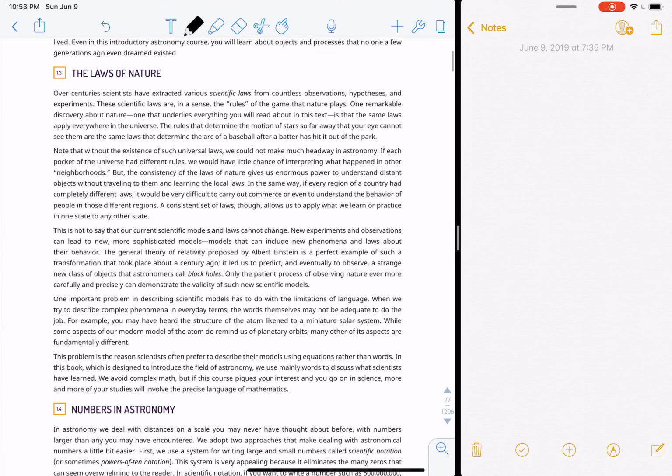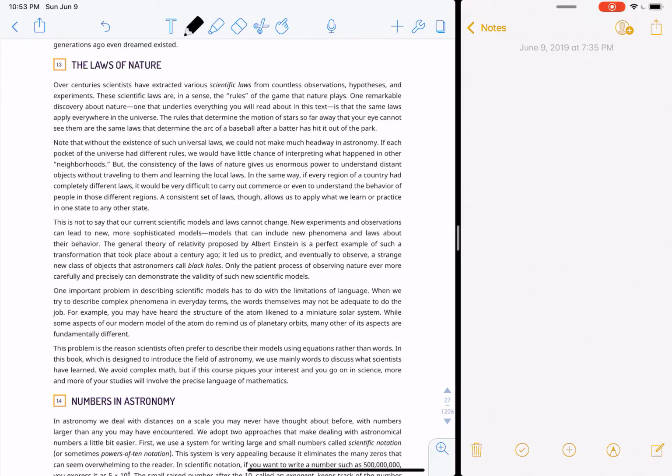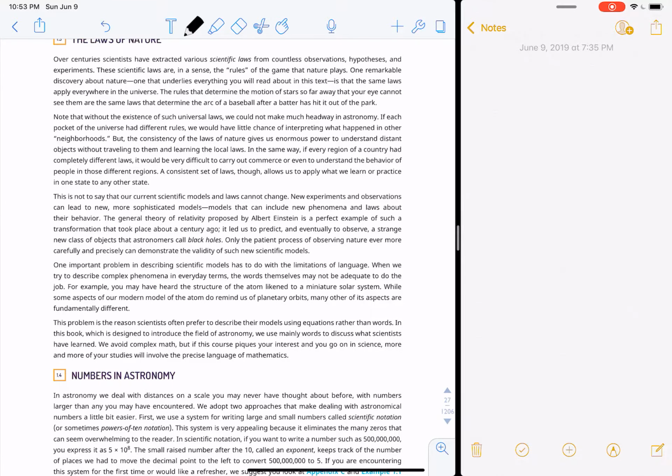So 1.3, the laws of nature. We observe some things that are just the way they are. One of those things is, for example, gravity. When you drop something, you can expect that it will fall towards the Earth. So far, that law hasn't been broken, let's put it that way. There are other laws, the laws of electrostatics and quantum mechanics, and all these things.